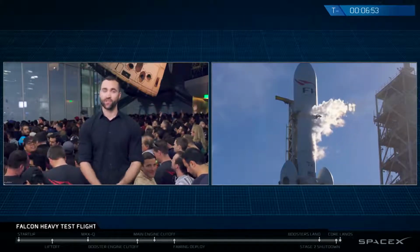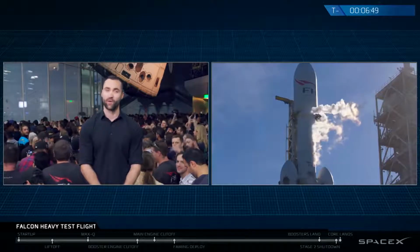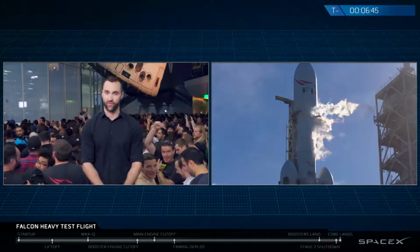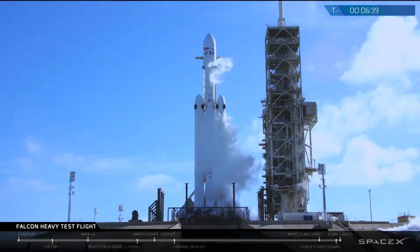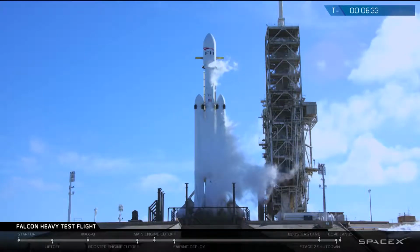Now, as we said, it should stay up in orbit around the sun for about a billion years, and it's a very long, exciting road ahead, and we are thrilled to be able to take the first steps on that journey just 5 minutes from now. The SpaceX team continues to count down for launch of Falcon Heavy test flight.